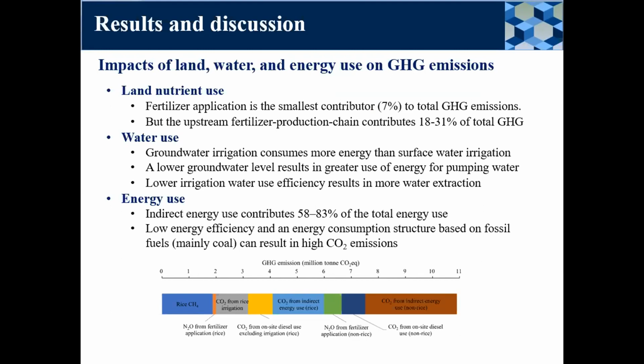And for the water use, we can see groundwater irrigation consumes much more energy than surface water irrigation, because we need a pumping system. And also the lower groundwater level results in greater use of energy for pumping water. And also the lower irrigation water use efficiency results in more water extraction. And of course, for the energy use, indirect energy use contributes much more of the total energy use, and the low energy efficiency, and also energy consumption structure based on fossil fuels, can result in higher CO2 emissions.